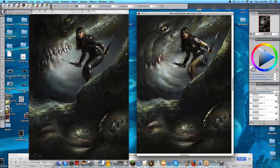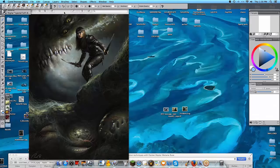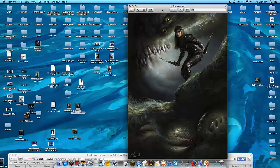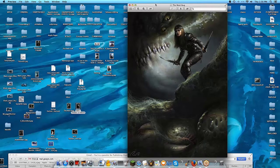We've got people asking, I know you've mentioned a couple of the brushes that are your go-to. Do you have a handful that you can recommend to them? Yeah. Let me just open this up. Hang on one sec.